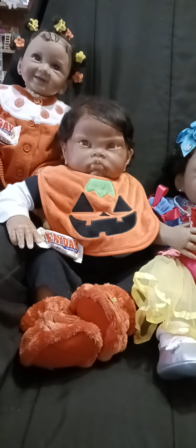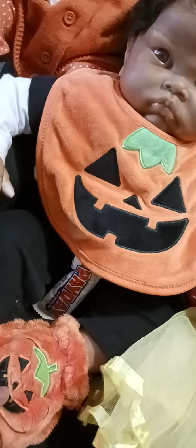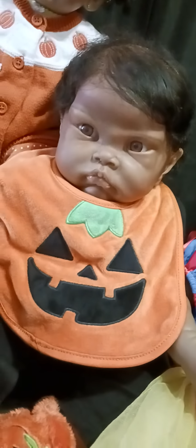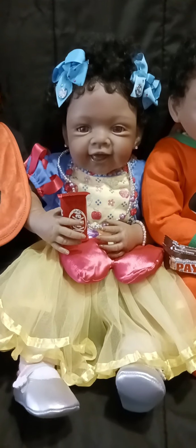But he is sporting his pumpkin bib and his little matching slippers. Let me get a little closer so you can see him. And it's a set, y'all. He's been wearing this for a while. I just haven't taken him out of it because I love him in this outfit so much. I haven't taken him out yet. Up close of Lala, Romeo.